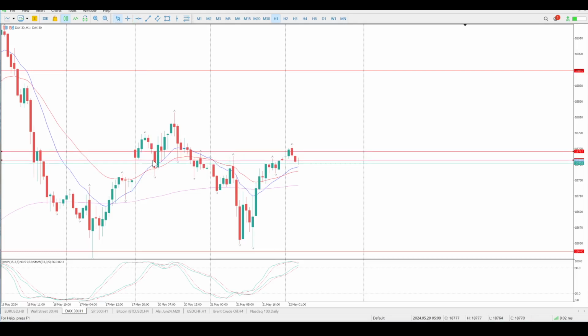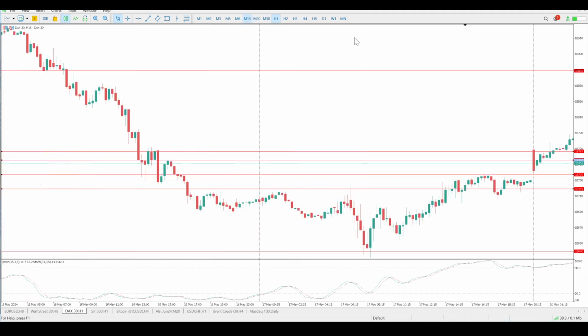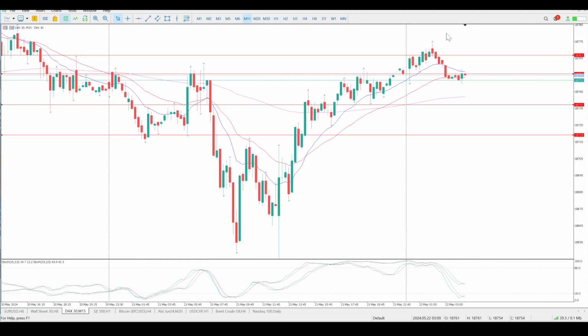We are at one level, and then we have this fairly strong level here, 18737, and there's one more we need to pay attention to. It's going to be in this area right by the 150 EMA at 18719. So get back down to the 15-minute.